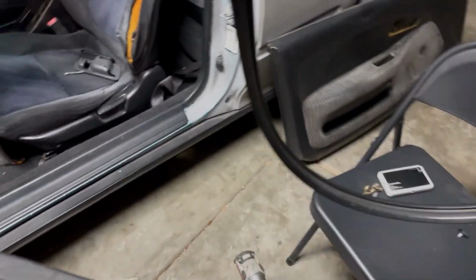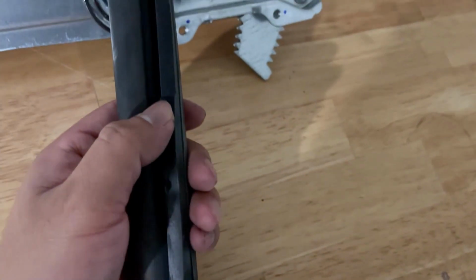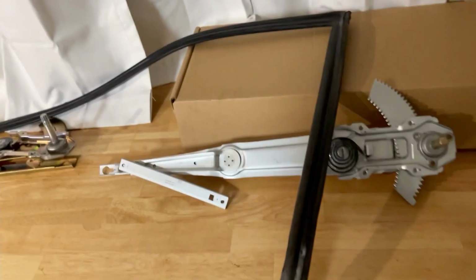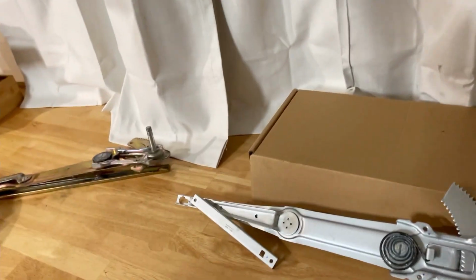And there. So these are the old ones. Look, as you can see, they are quite worn down. You got tears here along the rail. And then the split, the crack I showed you guys earlier, right there, big old crack. Now we go ahead and just toss this.